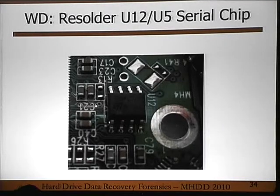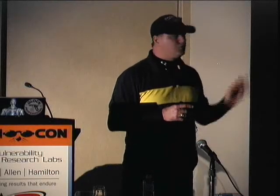They are unique to this drive. And if you are going to swap boards, you have to unsolder this chip and solder it to a new board. Now, most people go, oh, you're going to tell me how to do it myself, and that's really tough to do. It's really not. It's not as bad as you think it is.